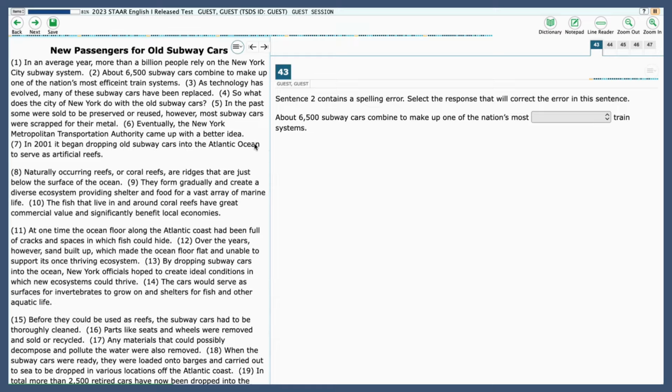In an average year, more than 1 billion people rely on the New York City subway system. About 6,500 subway cars combine to make up one of the nation's most efficient train systems. As technology has evolved, many of these subway cars have been replaced. So what does the city of New York do with the old subway cars? In the past, some were sold to be preserved or reused. However, most subway cars were scrapped for their metal. Eventually, the New York Metropolitan Transportation Authority came up with a better idea. In 2001, they began dropping old subway cars into the Atlantic Ocean to serve as artificial reefs.